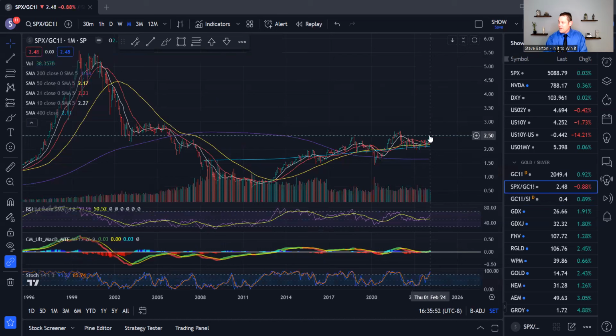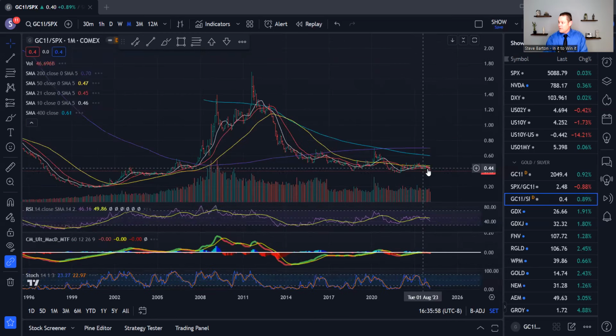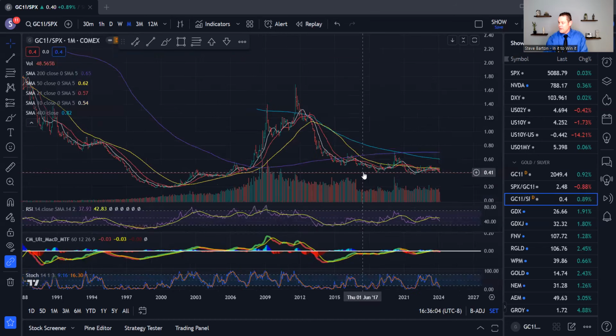We need gold to start outperforming the S&P 500, move down. And we need this chart to move up. So we might be getting a little double bottom right here. There is quite a bit of support around the level that it's at now. Just need this to reverse, the S&P to roll over, and gold to start outperforming.